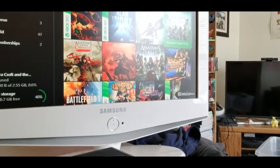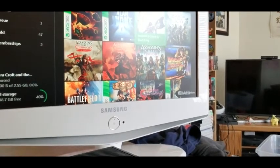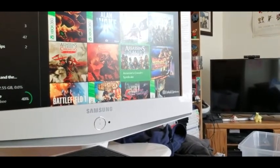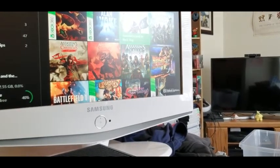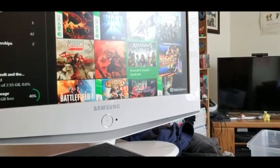You see a ton of the Xbox 360 backwards compatible games are ready to install, like Alan Wake. Here's the games mine came with. I believe it came with Syndicate and Black Flag as downloadable codes. So I got these two Assassin's Creed titles with my system when I initially bought it.